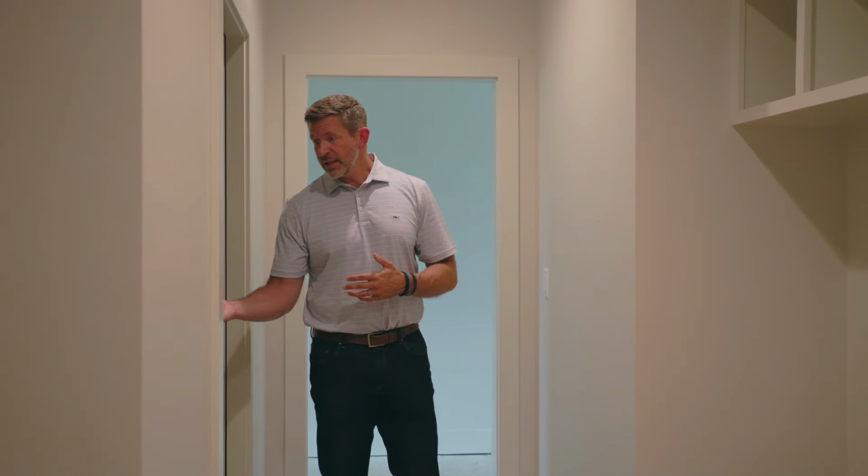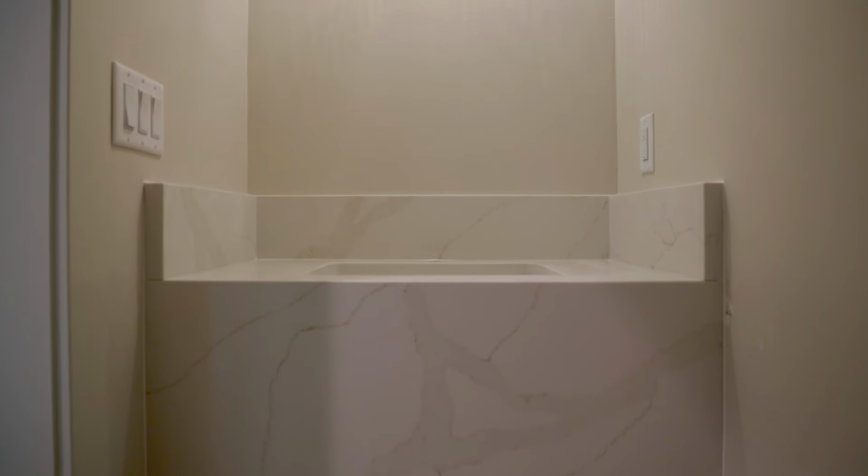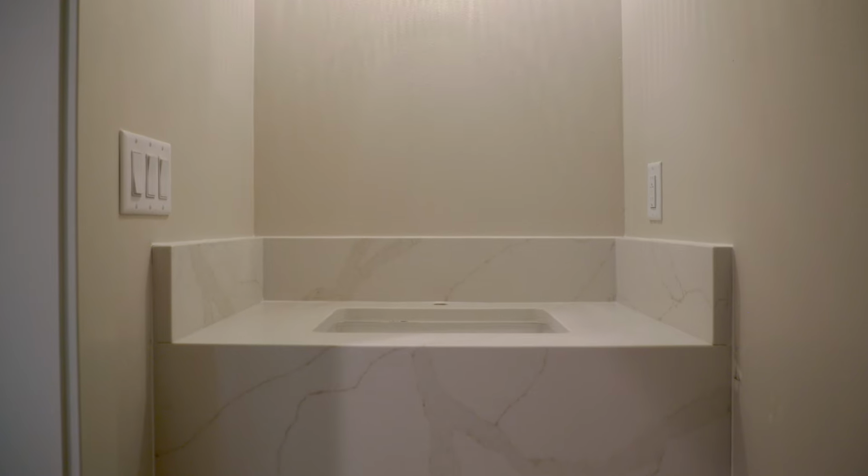It does have a sink in here with a waterfall. So when I say waterfall, that's the countertop. I have not seen that in a bathroom, and it's really sleek, and I like it quite a bit actually. But to have a half bathroom, so when your guests come over, they can use the restroom without having to go into the bathroom that, say, your kids might use or your guests might use.